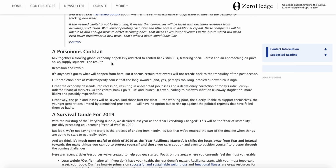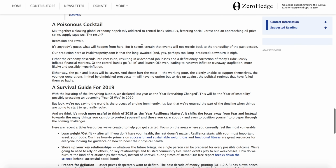Also, the oil price may see a supply squeeze because of fracking. They have a hard time raising money, so they may have to shut down operations. There will be no more cheap oil, right? Excuse me. So, recession and reflation.